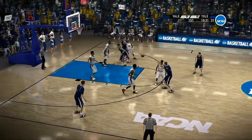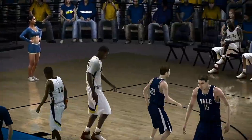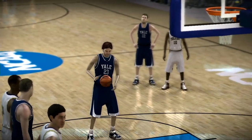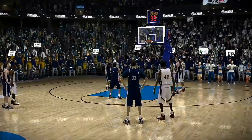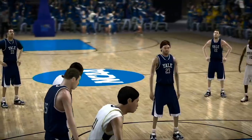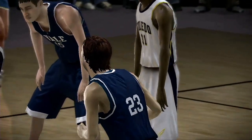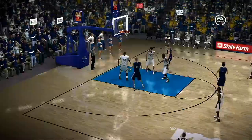He's got the post flashing if he wants it. Number 23 is pounded on his way up. And he's going to pick up the foul, and oh, look at the look on his face. I'll tell you what, he's disgusted, but so is his coach. This is the team's first trip to the free throw line. This is the first. It's his second.